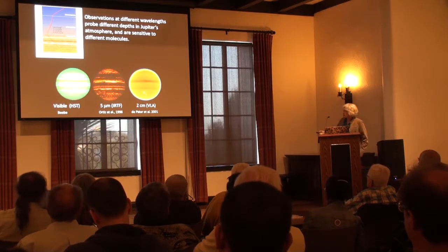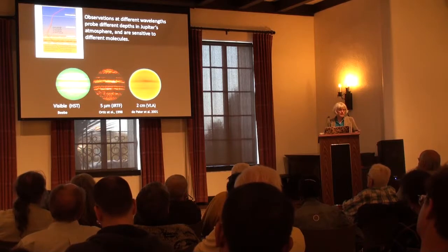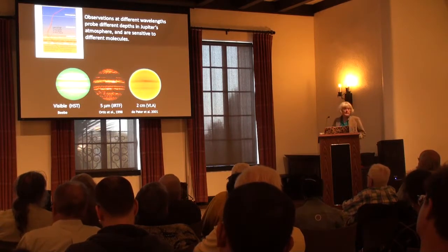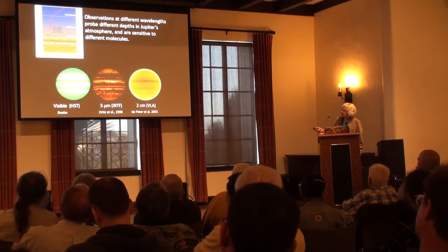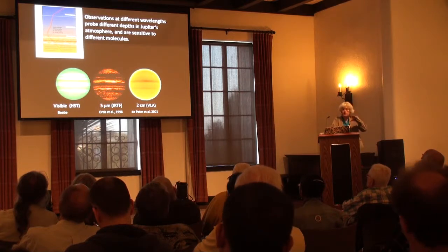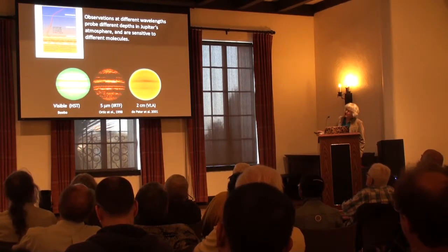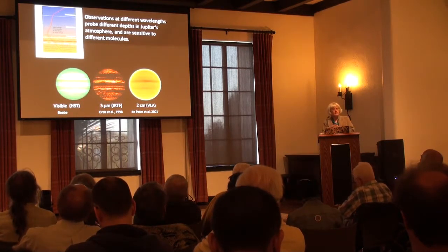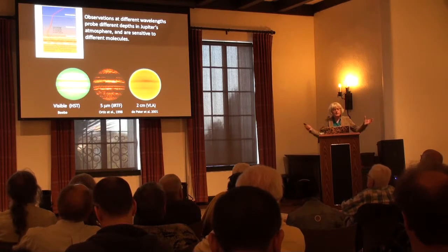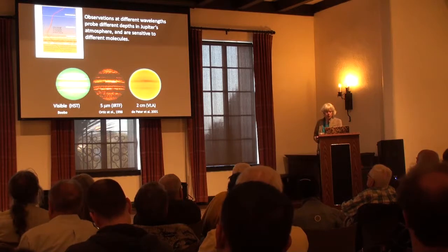But before I get back to this one, if you go for, say, mid-infrared wavelengths, 10, 20 micron, then you get information just a little bit above this upper cloud layer. You get information in the so-called upper troposphere and lower stratosphere, so just around the part where there is a minimum in the temperature pressure curve. So you really want to get data at all these different wavelengths to build up a three-dimensional picture of Jupiter itself.